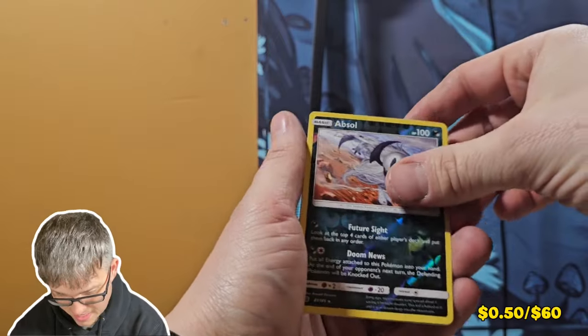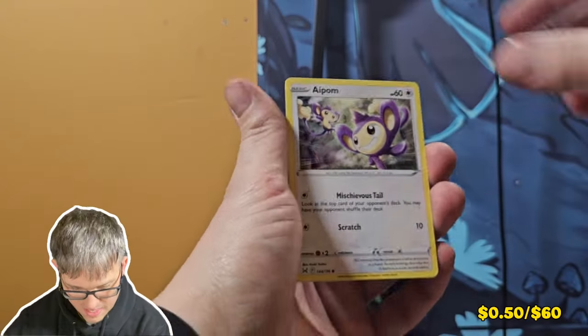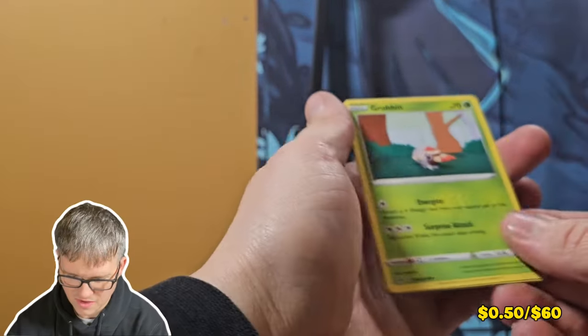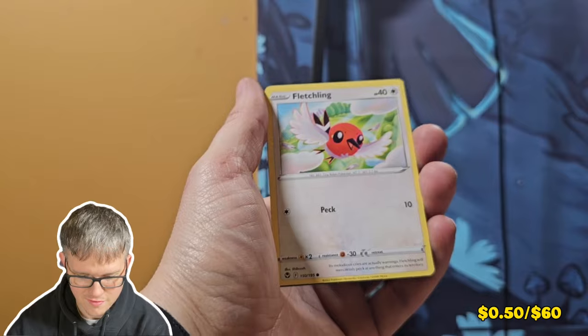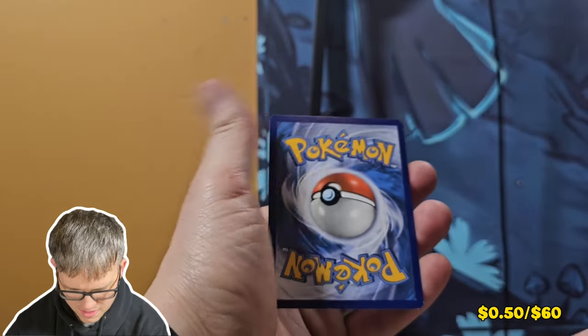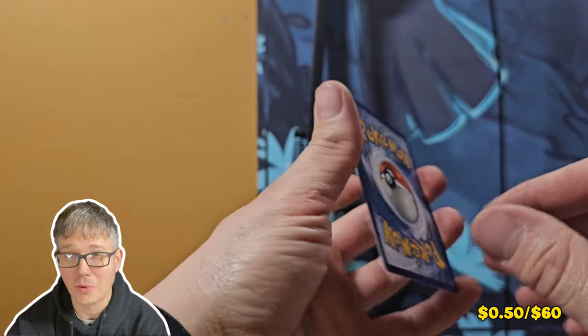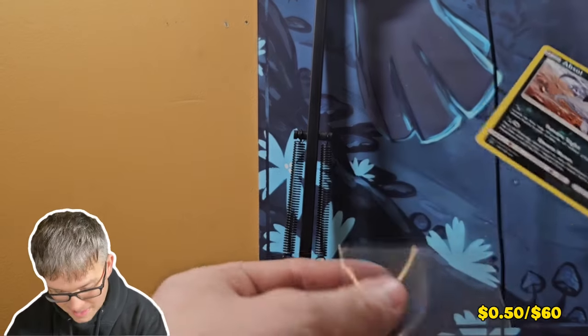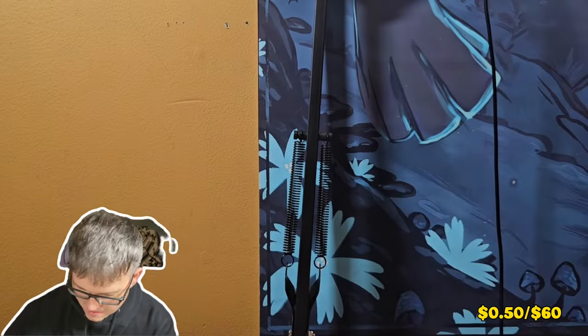Okay, that's not bad. We've got an Aipom, a Chatot, another upside down card, it's a Grubbin, Fletchling, that's very off center, and what is this final card? Is it going to be a pull? It's not a pull, that is a Slowpoke, but we did get a pretty cool reverse Absol, so that's not bad. Go ahead and put that in there.